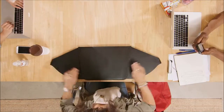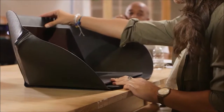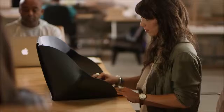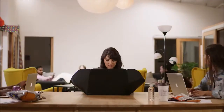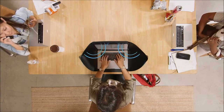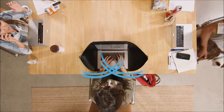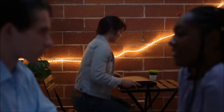That's why we developed Alcove, the stylish, first-of-its-kind laptop case that unfolds into a mobile workstation to enhance privacy when working in open spaces. Noise distraction is a big issue, so we've made noise control a high priority. We've consulted with the brightest PhDs in acoustic engineering to develop Alcove's patent-pending side panels so you can create your best work wherever inspiration strikes.